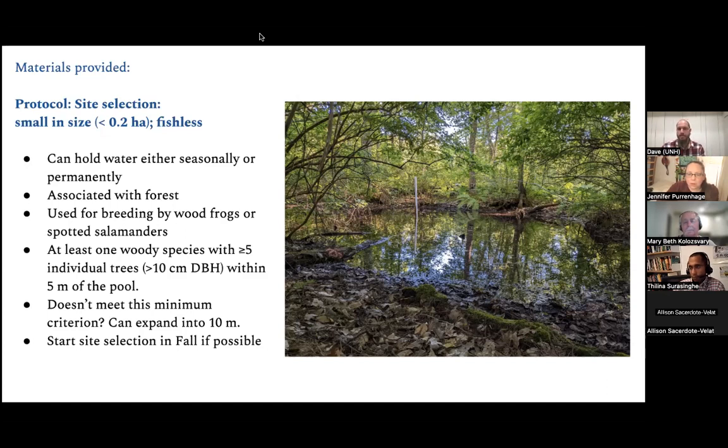I do have a question, whether it's okay to include a site that is being actively managed where invasive shrubs that might be surrounding a vernal pool are being removed throughout the season.